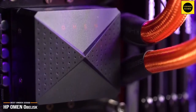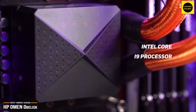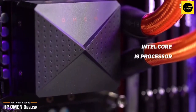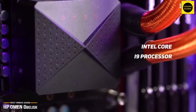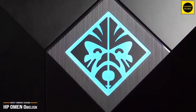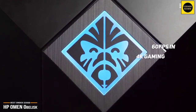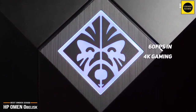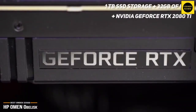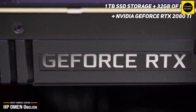The OMEN has a powerful ultra-fast Intel Core i9 processor, which allows it to handle processor-demanding titles such as Fortnite, Overwatch, and PUBG. It's more than ready to play games in 1440p at high refresh rates, and can even achieve 60 frames per second in 4K gaming. With the OMEN, you can say goodbye to game loading thanks to its 1TB SSD storage and 32GB of RAM.